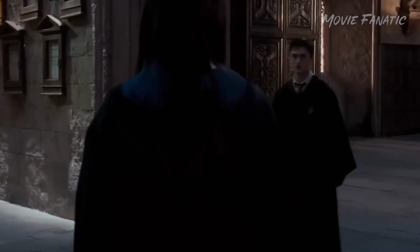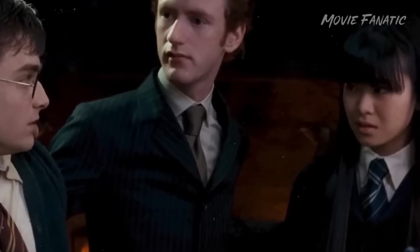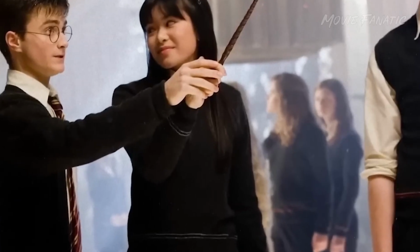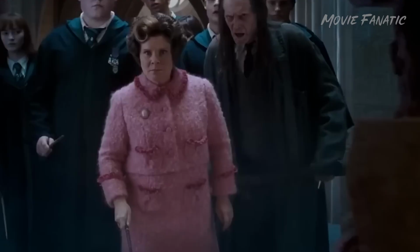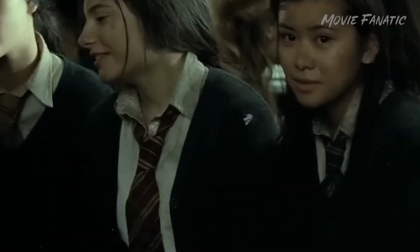In Order of the Phoenix, the film paints a rather unfair picture of Cho Chang. After revealing the existence of Dumbledore's Army to Dolores Umbridge, she's labeled a traitor by her classmates, and even Harry coldly turns away from her. It's a sharp break in their relationship, and the movie frames it as Cho's betrayal, albeit under the influence of Veritaserum, the truth serum. Still, it leaves viewers with the impression that she was at fault, and Harry's refusal to hear her side effectively ends their romance.